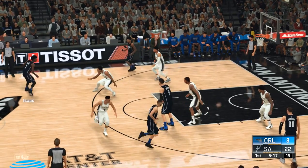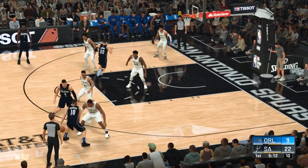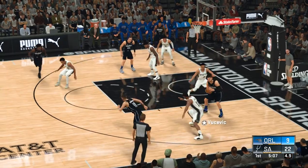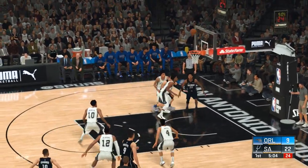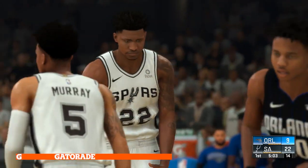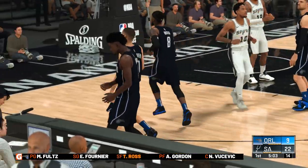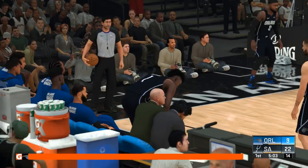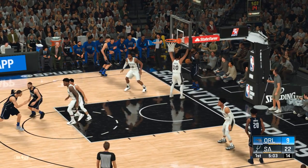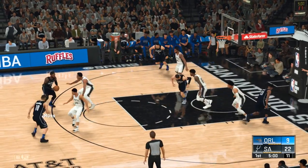Fournier passes to Isaac. White against Fournier. Passes to Vucevic. Shoots over White. That's going to be out of bounds. The Magic will retain possession. Bryn Forbes, he's checked in for the Spurs. And a change for the Magic. Ross is checked in. San Antonio on defense. 13-point lead.